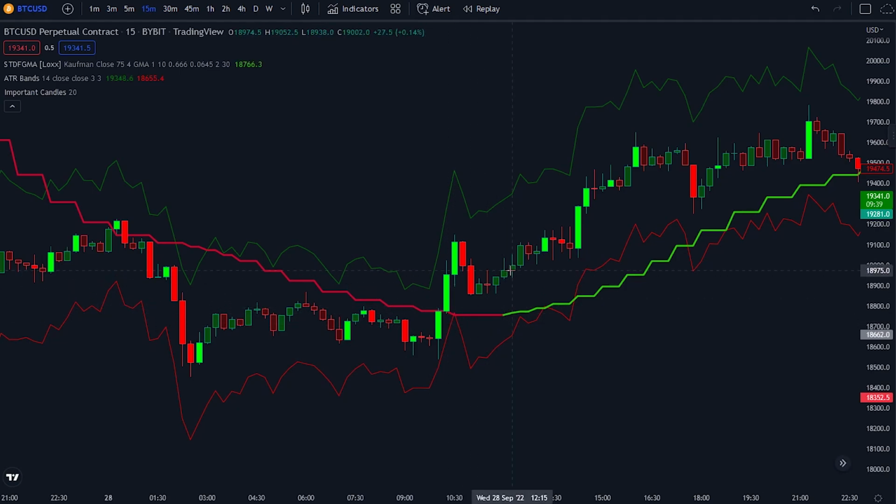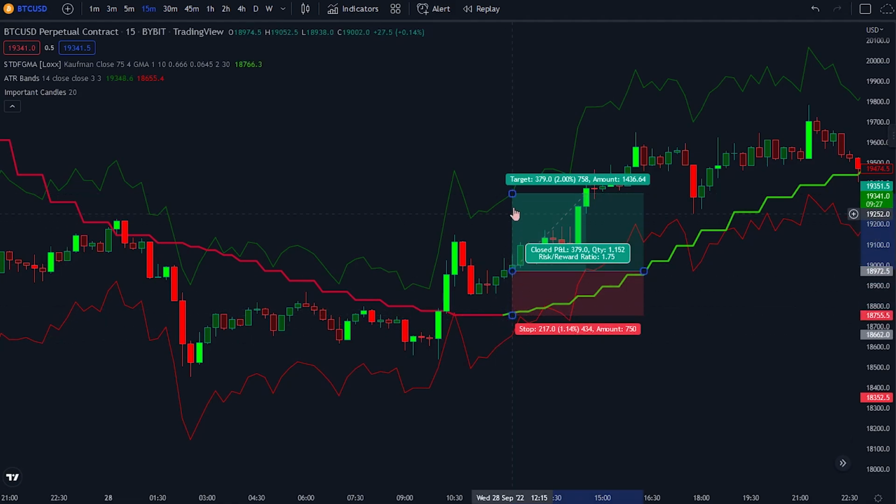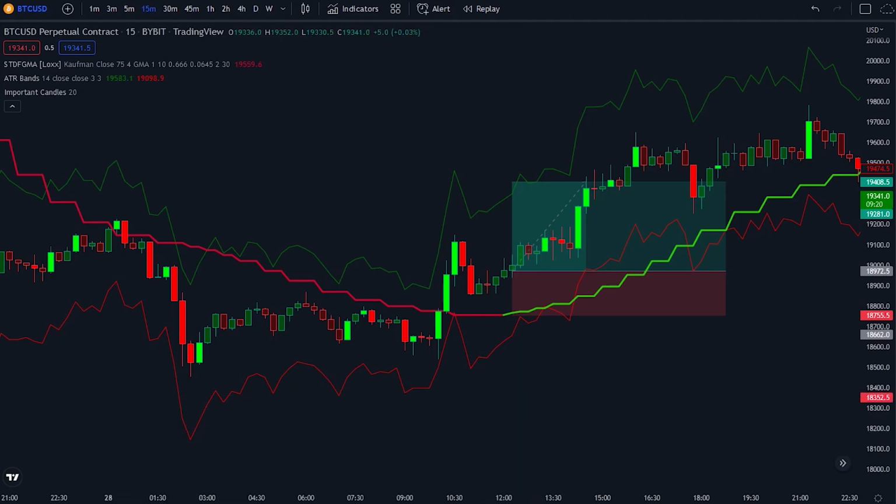We will put the stop loss at the lower ATR band. For our take profit, we will target a 2 times risk to reward ratio. As you can see, this position would have indeed been very profitable. Let's now look at a different buy signal to clear up any confusion.